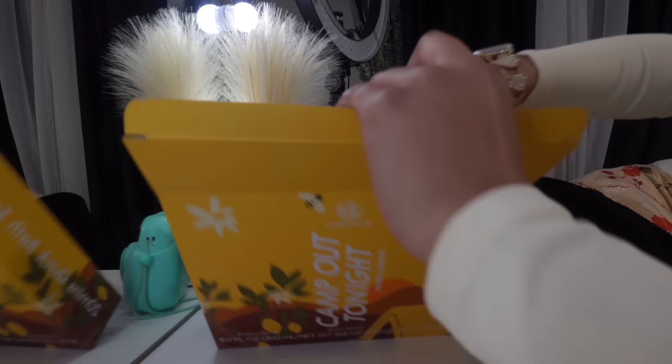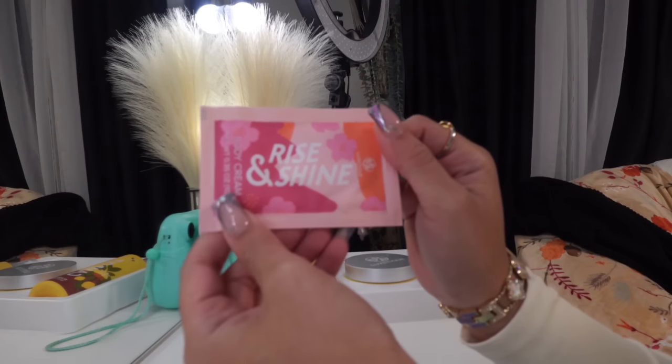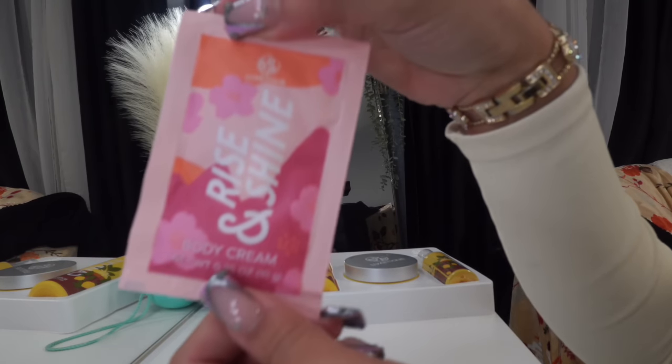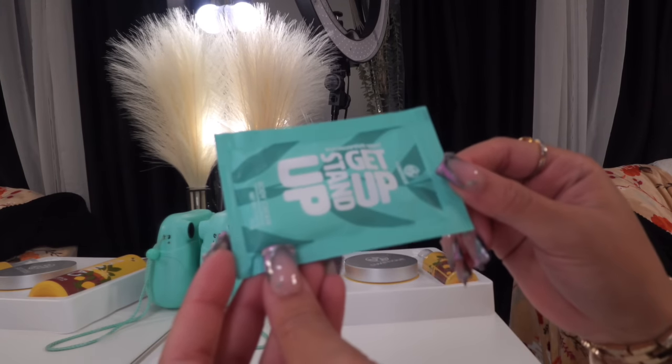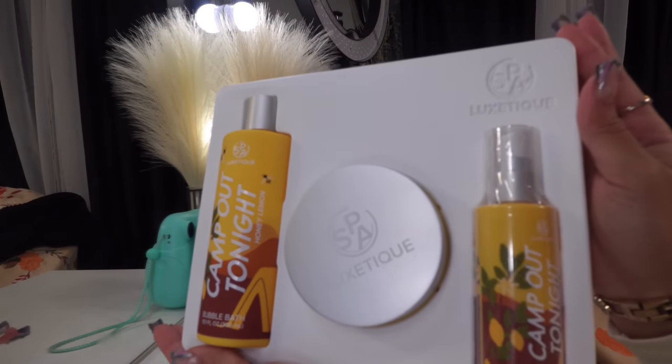Before I get into showing you guys what's inside, I want to show you guys these cute cream samples that they sent me from their Rise and Shine collection. They also sent me a sample from their Stand Up Get Up collection and their Moonlight Magic collection, and they all smell so good. So now let's get into the Camp Out Tonight collection.